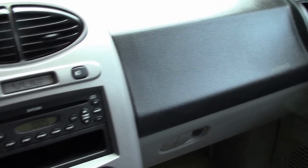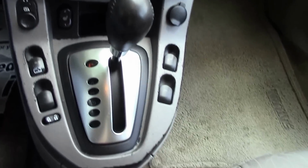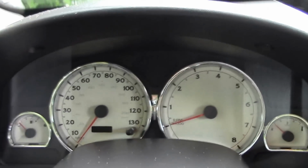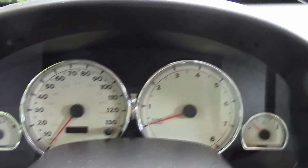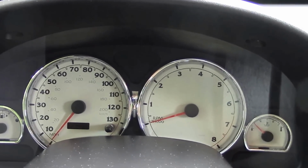All right, folks, I have one of my favorites here. It's another Saturn, and this particular one is really interesting and nice. For all you Saturn lovers out there like me, a 2005 Saturn Vue. If I had to guess, it's probably a V6. I'm not even sure how they classify the Vues. I'm not that up on it.